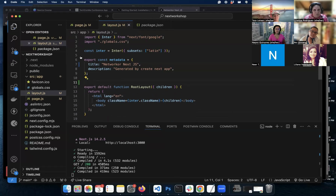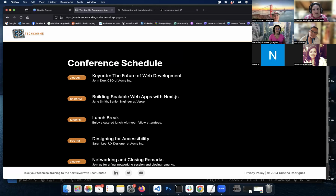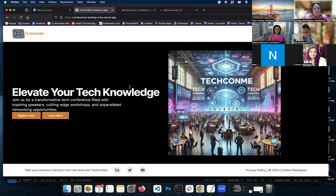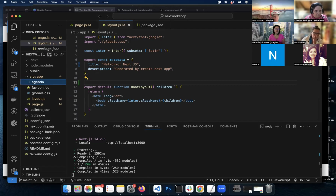So you will see in the example that I have a navbar with an agenda that goes to agenda, speakers that goes to speakers, and code of conduct that goes to code of conduct. This is the landing page of an imaginary conference. So if you want to create something like this, imagine that you want to have an agenda and speakers. The only thing that you need to do is, inside the app, create the folder for that. So here inside the app, you will create a folder called agenda because you want to have an agenda.